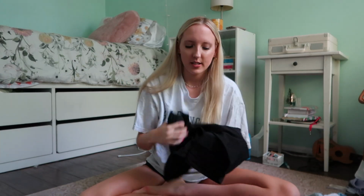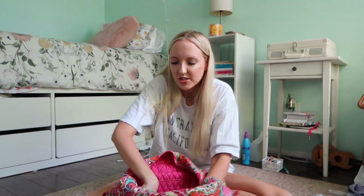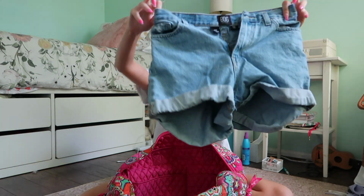Okay, so first thing I'm going to put in is this Lululemon tennis skirt. Just bought it. Feel really bougie, honestly. It's going to be cute for hikes and stuff. Just another white tennis skirt. Two tennis skirts down. Got my staple pair of denim shorts that I wear almost every single day. My tripod finally broke. Gotta make a new one.